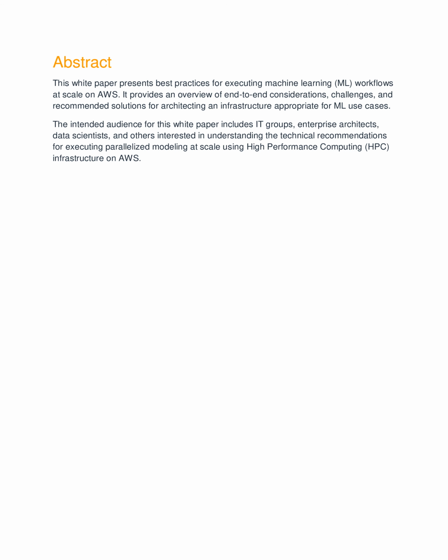Abstract. This white paper presents best practices for executing machine learning (ML) workflows at scale on AWS. It provides an overview of end-to-end considerations, challenges, and recommended solutions for architecting an infrastructure appropriate for ML use cases. The intended audience for this white paper includes IT groups, enterprise architects, data scientists, and others interested in understanding the technical recommendations for executing parallelized modeling at scale using high-performance computing (HPC) infrastructure on AWS.